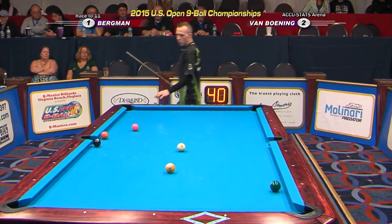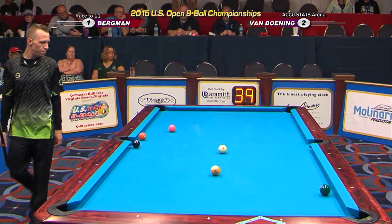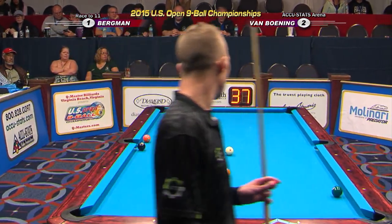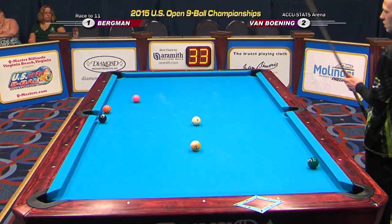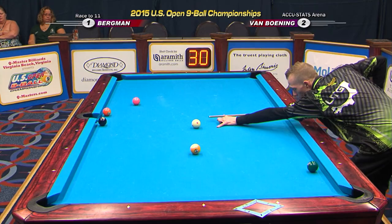Well, he got where he can hit the 5. That was a good shot. He had to use the full part of the pocket. That kept him on angle for the 4 to bump the 5, and then also took the 6 ball out of play altogether as well.